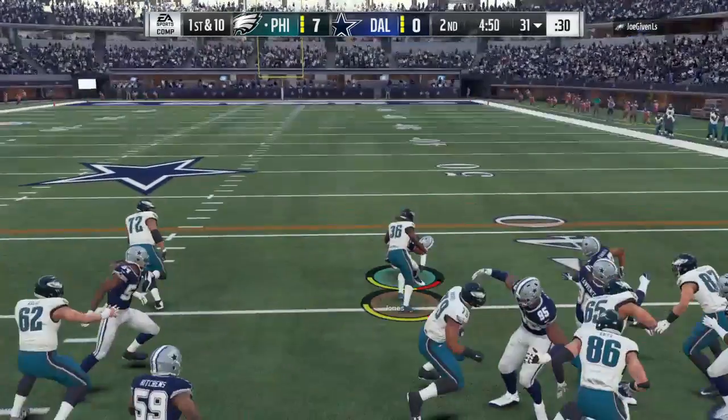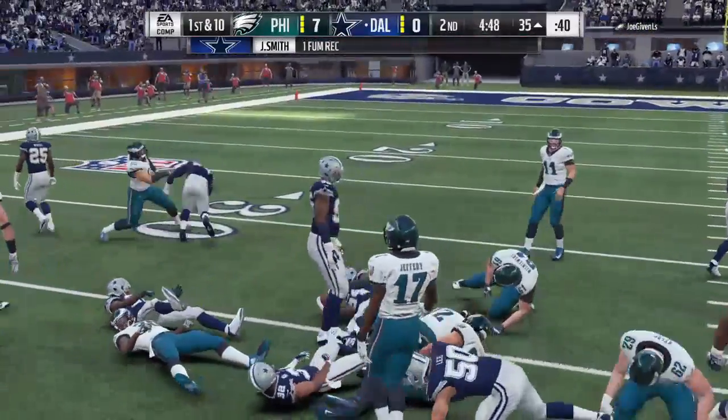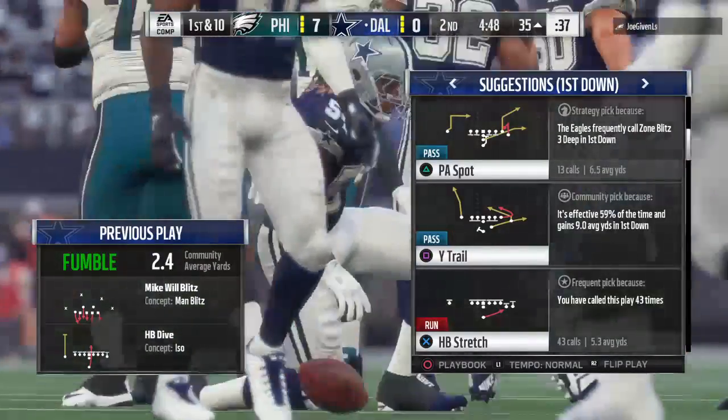Here's a handoff to Ajayi to begin the drive. Ajayi hit. He lost the football. It's picked up by the Cowboys, and his crew will take over with the football at the 35-yard line.